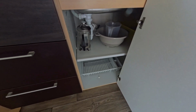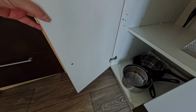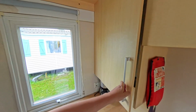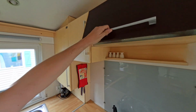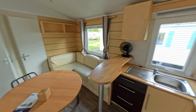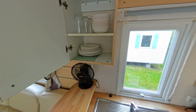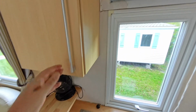Cafetiere, I can never pronounce it. Your bits and pieces. Couple of pans, I don't suppose they're expecting you to do much cooking. Right, well that's where that is. Couple of cups. So, where are the plates? I'll check this one, no I haven't. And there's the plates. That makes sense.